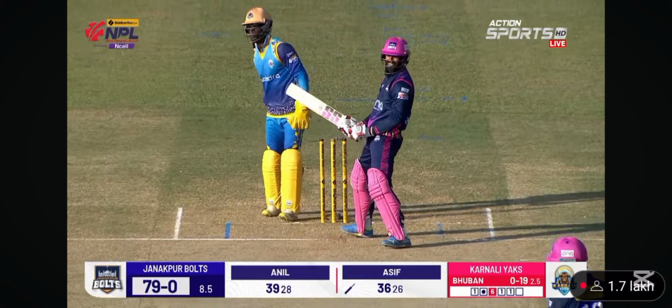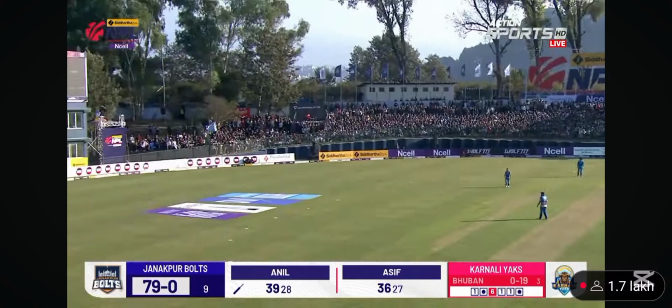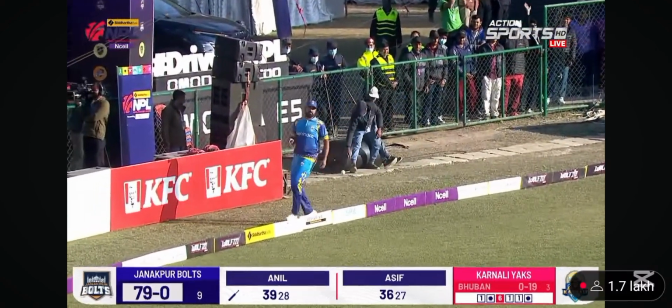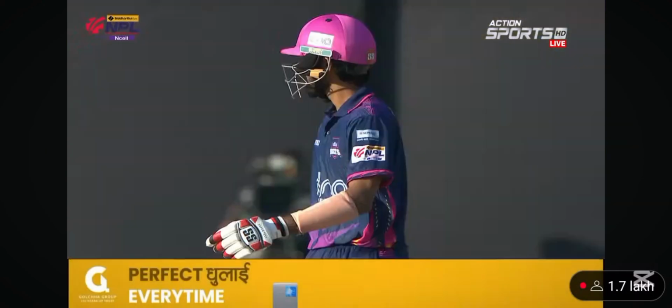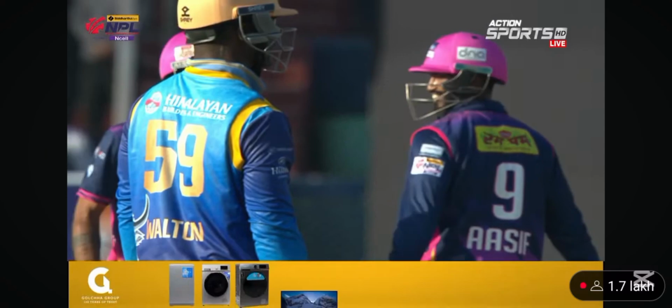Nicely bowled, fuller this time. Lower. It's the leg spinner. This one's over covers, and they'll race away for a 4. Easy pickings, half tracker, invitation, a freebie, and Anil Kumar Saha says thank you very much.